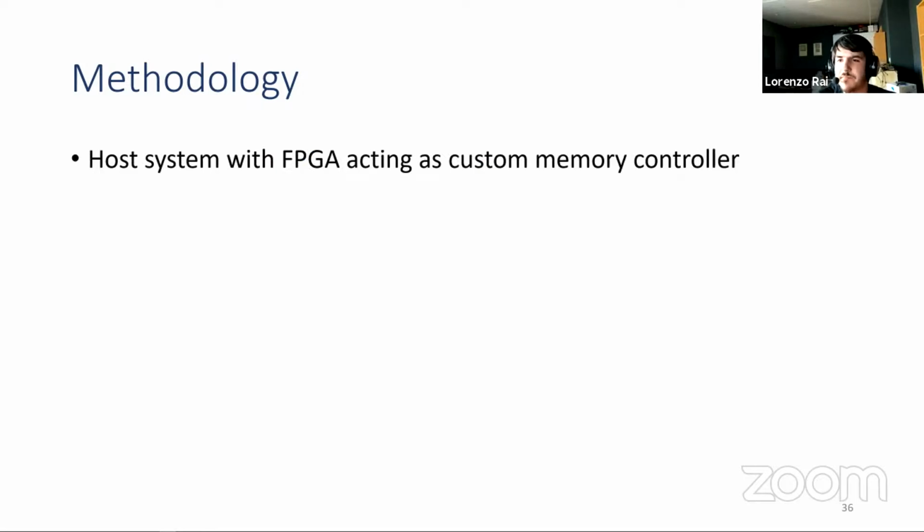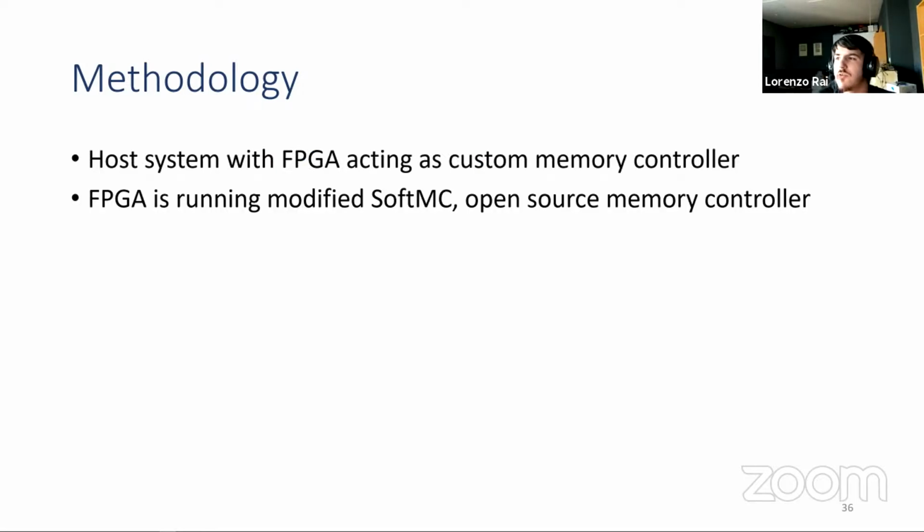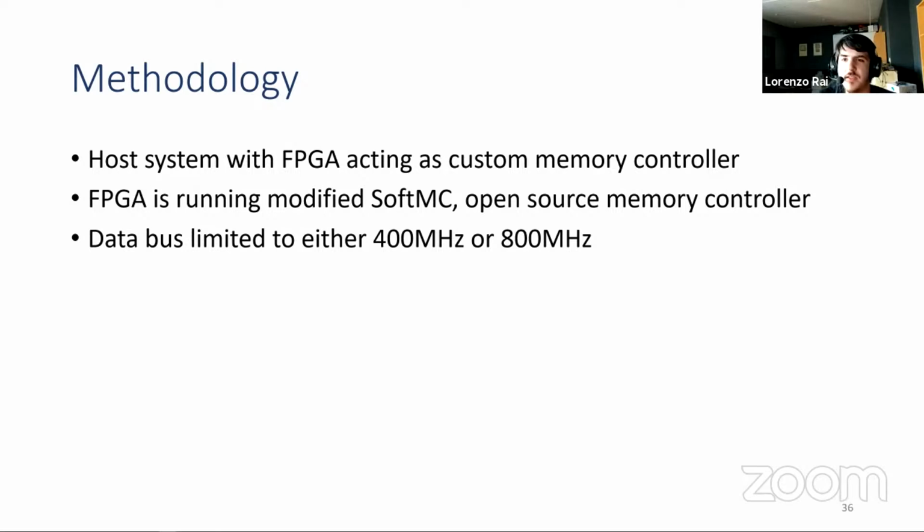We can now look at how these ideas actually perform in reality. The authors used a custom system with a host, where a host system is connected to the memory by using an FPGA as a custom memory controller, running a modified version of SoftMC, which is an open source memory controller. Due to limitations of SoftMC, the data bus was limited to 800 megahertz, which is well below the typical operating frequency of DDR3, which is around 1600 megahertz.